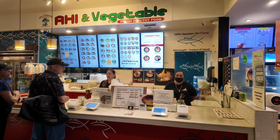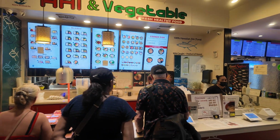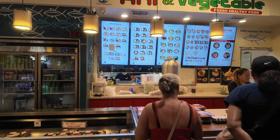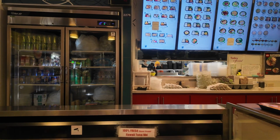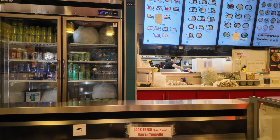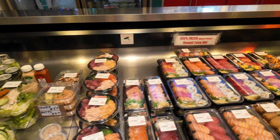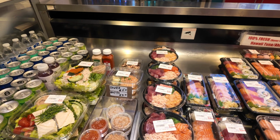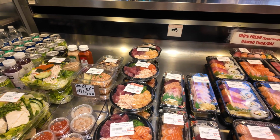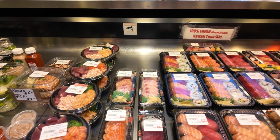Next up, we have Ahi and Vegetable. They have a whole bunch of different boxes and bowls, bento specials, platters, specializing in sushi and sashimi. And I like this area here because they have a lot of things that are just grab and go. So let's show you guys. You can get a salad or these little salmon and maguro bowls. They even have it with brown rice. Those are pretty popular, easy to grab.